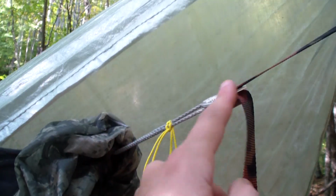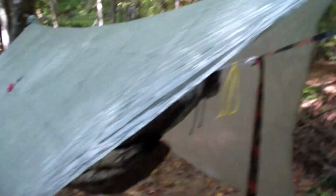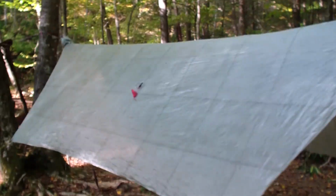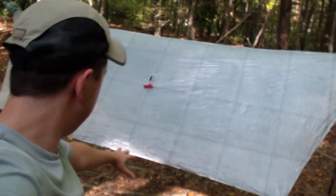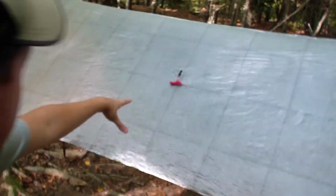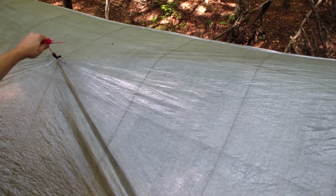So the water should, if it makes it past this, hit this and drip down. So that's awesome. Snake skin's out of the way, and there you see the pullouts I'm not using. But what would happen is, especially if I have this pitch kind of high, but if I had it real low to the ground, and then if I use the pullouts, you can see I could really pull it out like that and give myself even more room inside.